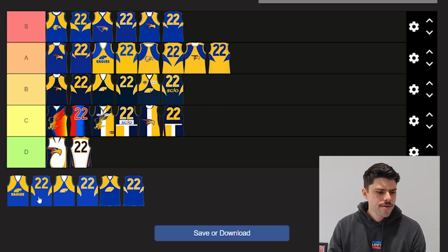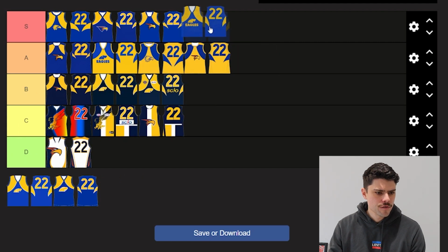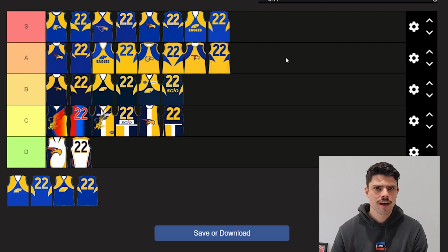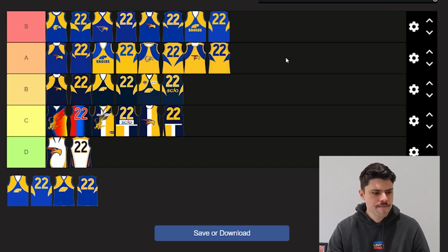Look, I think I would be probably being a little disrespectful if I put this, I believe this is our 92 and 94 Premiership jumper, if I'm not mistaken, with the Eagles. That's the difference here. It's the only one that says Eagles. Now, I think the Eagles part is a little bit dorky, I'm not going to lie, but it is also still something I associate with 92 and 94. And while they predate me, I'm still proud of those premierships because I love this football team.